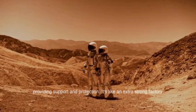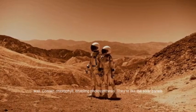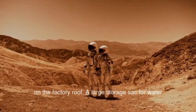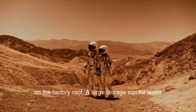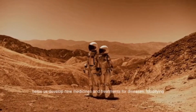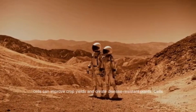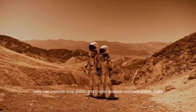Plant cells have some extra features. A rigid outer layer providing support and protection. It's like an extra strong factory wall. Contain chlorophyll, enabling photosynthesis. They are like the solar panels on the factory roof. A large storage sac for water and other substances. It's like a large warehouse.